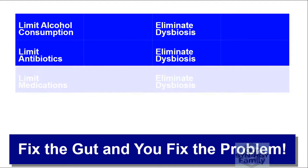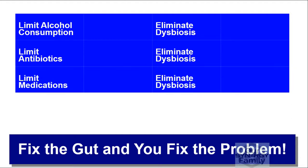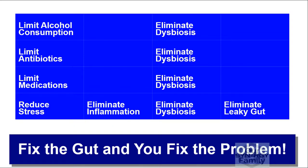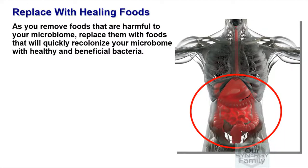Number 7 is only take medications when necessary. This will help address dysbiosis. And number 8 is reduce your stress level. This will address all 3 E's as it lowers inflammation, removes the potential for dysbiosis, and helps to prevent leaky gut. The next step is to replace with healing foods.